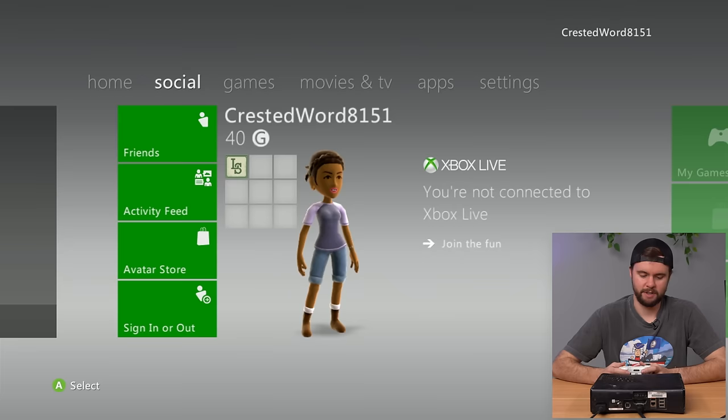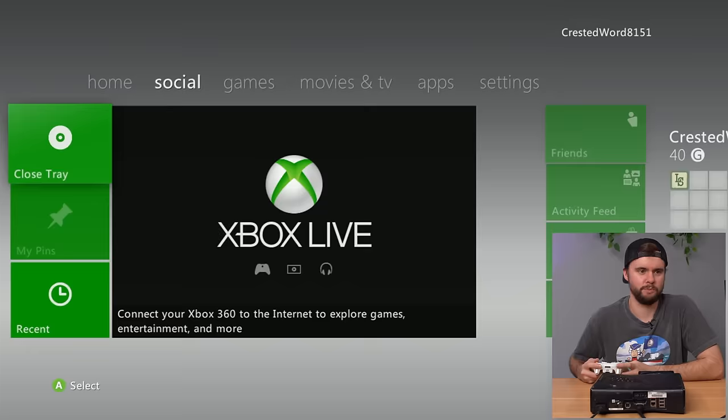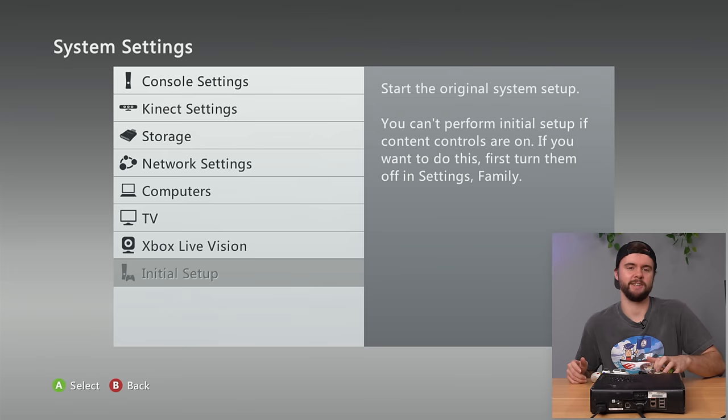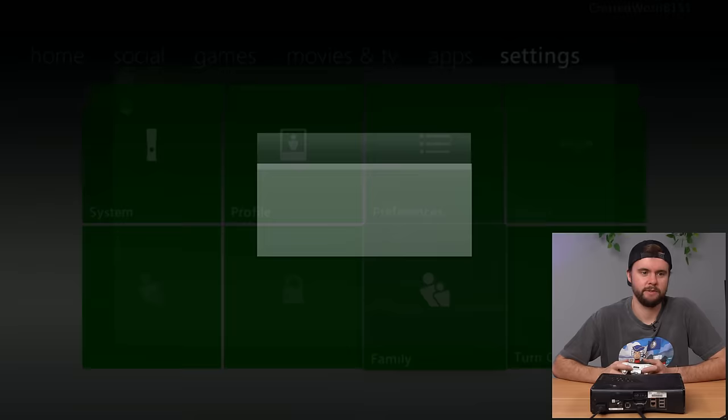All right, well, we already saw the game's working. I mean, it booted up and everything. I don't know, this console works perfectly fine despite the fact that it's got a GameStop refurbished sticker on it. Oh no, we have family settings on, dang it. All right, so in case you guys don't know, if you have this grayed out initial setup sign, that means that you have family settings turned on, which means you're gonna be blocked from doing certain things. So we need to guess this code now.